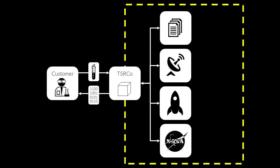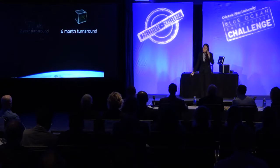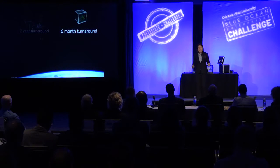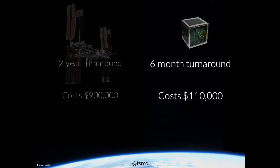Now, to do what we're trying to execute here, we've partnered with a number of service providers. Listed here are ones we've already spoken to or have written agreements to do these things. With that partnership, we can now turn around one of these satellites in 6 months. Not only that, with our off-the-shelf components and hardware, we can make these costs much, much cheaper, $100,000 per experiment now. In addition, as a commercial enterprise, we now make space accessible for the first time ever to any scientist around the world.